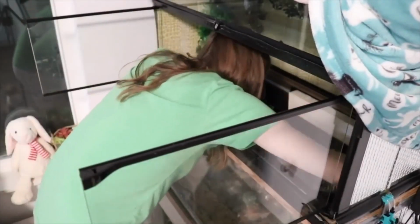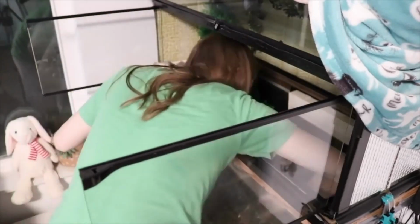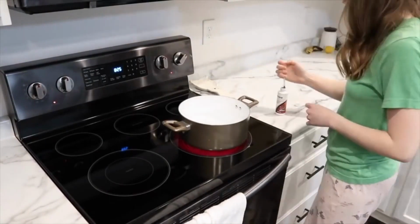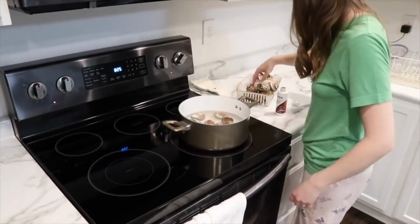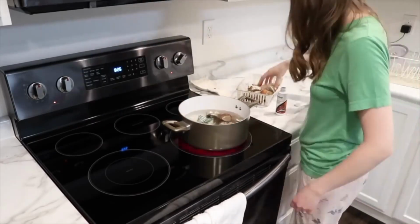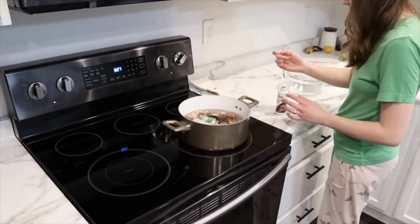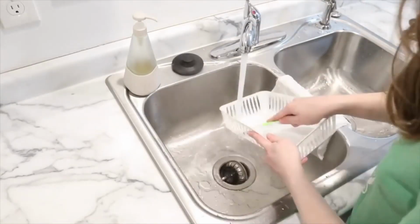And then I decided to go ahead and boil their shells because they were quite dirty, and I hadn't done it in a while because, again, they were underground. So here I am just putting the shells into a pot of water, and then I am going ahead and boiling it. You're supposed to boil it for about 10 minutes. I don't really time it, I just kind of estimate. But here I am just using hot water to clean their shell shop.